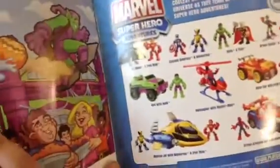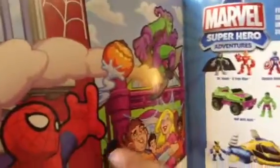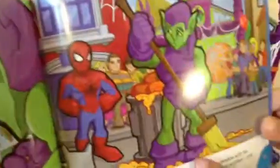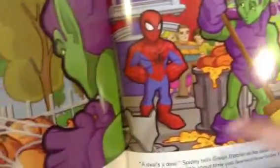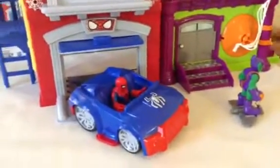So this is like the last page whenever Goblin drops a pumpkin and Spider-Man catches it with this thing. And yeah, some pages, he's cleaning the mess that he made. And there's the lady right here. She's pointing at Goblin. Yeah. So now I'm gonna show you the real thing.